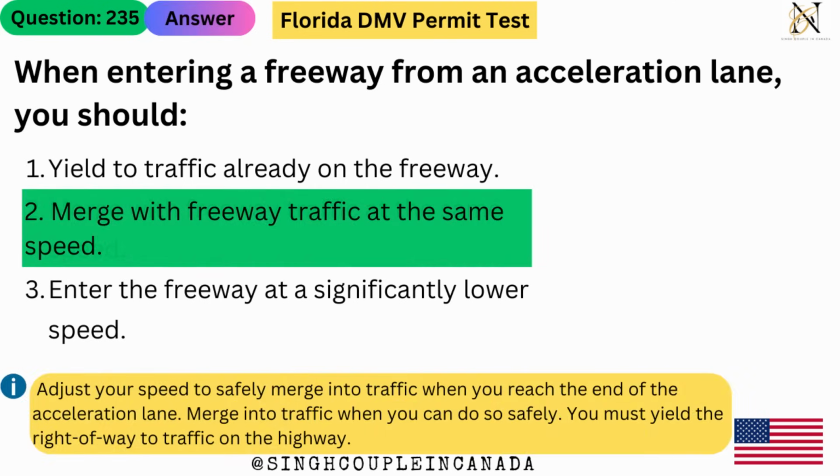The answer is 2. Merge with freeway traffic at the same speed. Adjust your speed to safely merge into traffic when you reach the end of the acceleration lane. Merge into traffic when you can do so safely. You must yield the right of way to traffic on the highway.